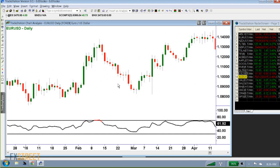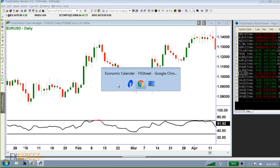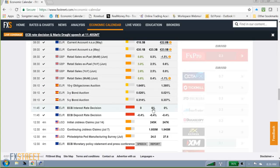All right. So the interest rate decision, as expected, we remain at 0 on the minimum bid rate. The deposit rate decision stays negative 0.4. The statement said that they are going to continue quantitative easing at least through December, possibly longer. They could increase it or decrease it as they see necessary.